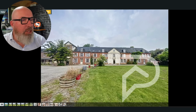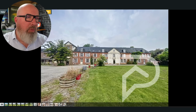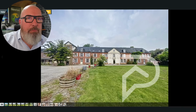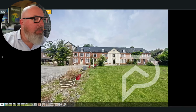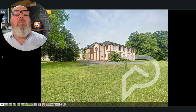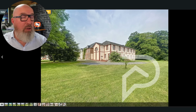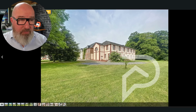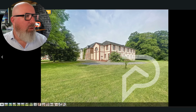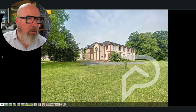This place, it says it's a chateau. Looks more like it was a school at one point. I'm not saying it wasn't a chateau, but I think it's been used as a school or some sort of family camp type setup. So basically, there's a front shot there. It's 20 rooms, 4,535 square metres of livable space, which is something like, can't remember, 50,000 square foot. That's big.